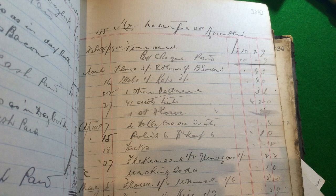So here's someone here, and these are household items. They've bought 3 shillings worth of flour, and they've bought baking soda, and it came to 4 shillings and 3pence. And there's something else in there, I can't just make it out. And then there's a globe, that'll be for your oil lamp. It was a shilling, and then there was rope at 3 shillings. Yeah, there's 4,100 weight of nuts. That'll be coal again. So that's 2 tons, 100 weight, just over 2 tons, and it's £4.20.